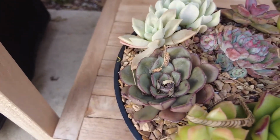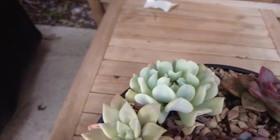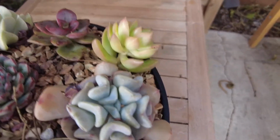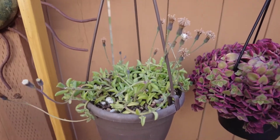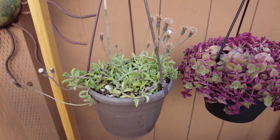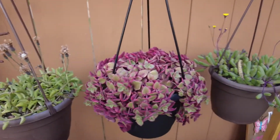There's some Graptos. This is Echeveria Moranii, Echeveria Topsy-Turvy. I got lots of babies from that plant. Echeveria Cubic Frost. And what we got going on over here? Some more Senecio. This is a prop pot I put together, some string of dolphins, and it's doing its proppy dolphiny thing, flowers and stuff.